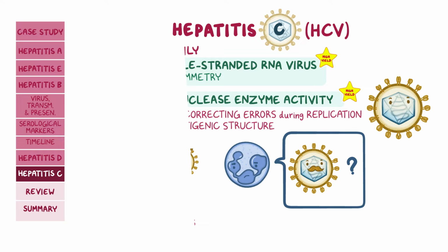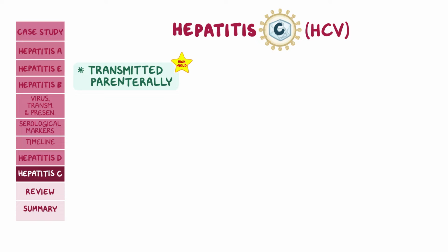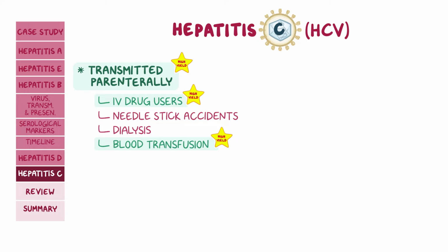Now, this virus is mainly transmitted parenterally, and individuals who are at risk include intravenous drug users, healthcare workers exposed to blood and needle stick accidents, patients on dialysis, and blood transfusion recipients. Hepatitis C virus can also be transmitted sexually and perinatally, but these modes of transmission are less common.